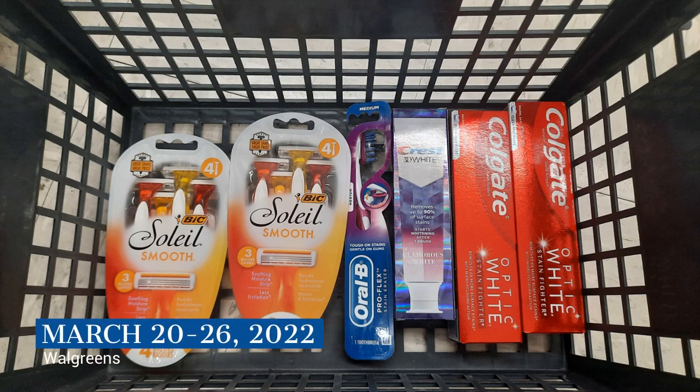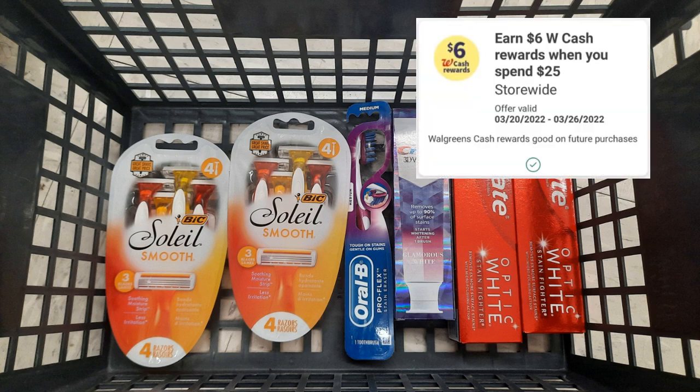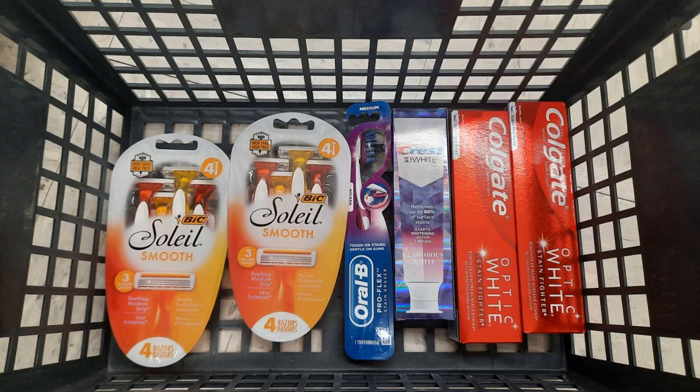Okay, guys, so this transaction is small but mighty, really mighty. This is a $7.62 money maker. I kid you not. I am so excited about this. I did have a booster, I will say that, and I'll show you how I put this together. I'm going to do each deal separately, but even without the booster, this is still a money maker. So let's go through each one of these deals.